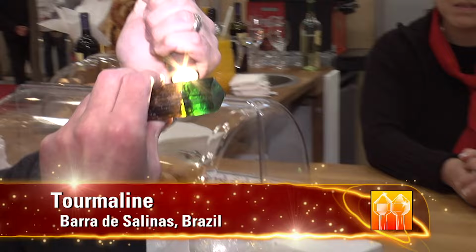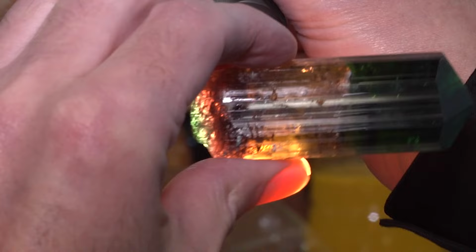What's the color? Can I have the lamp for a moment, please? Sure. That's unbelievable. It's typical for this mine. Barra de Salinas has incredible saturation of color.